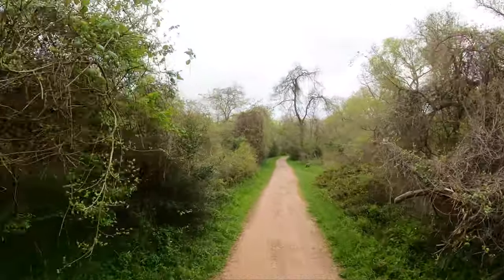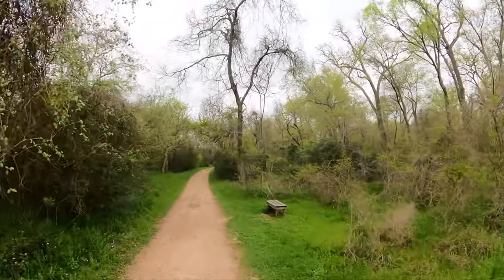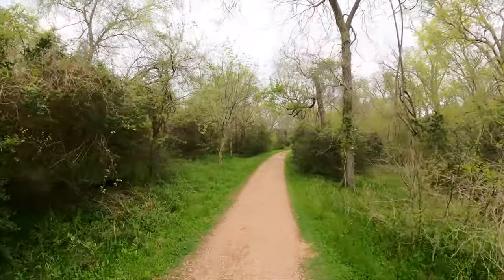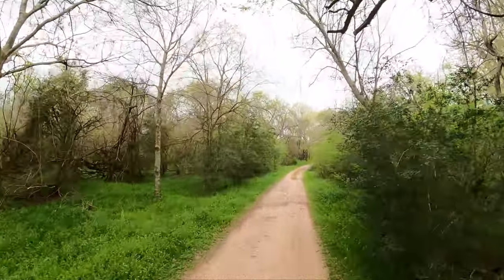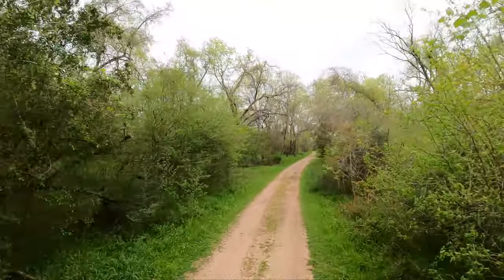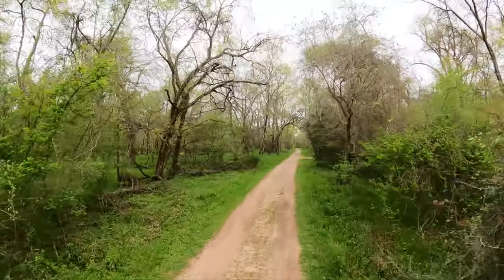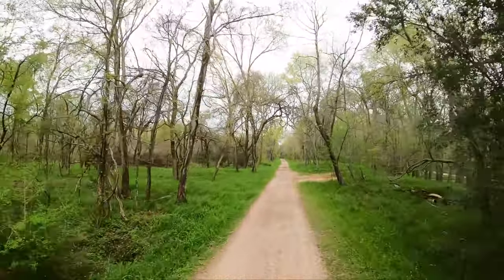Not a whole lot of people out on the trails today. Of course, it is Monday, early April. Not early April, late April. It is April 21 or April 22nd. I don't know. I don't know what day it is.